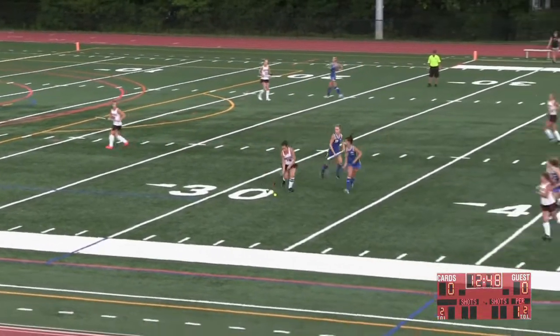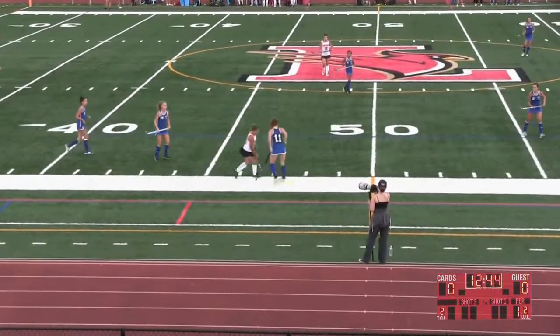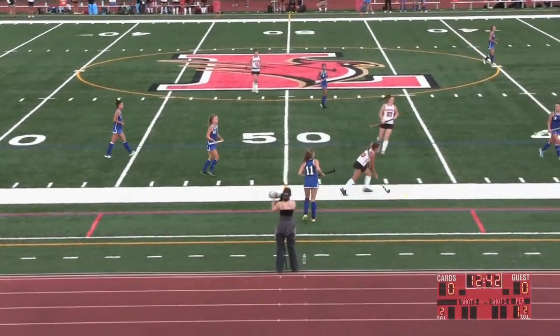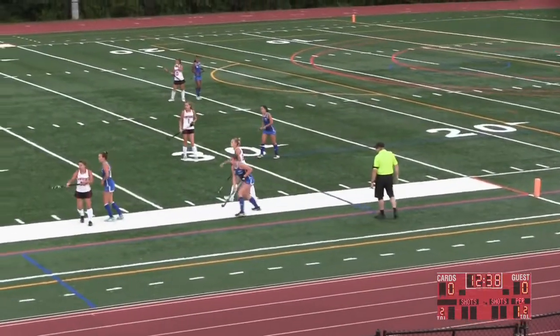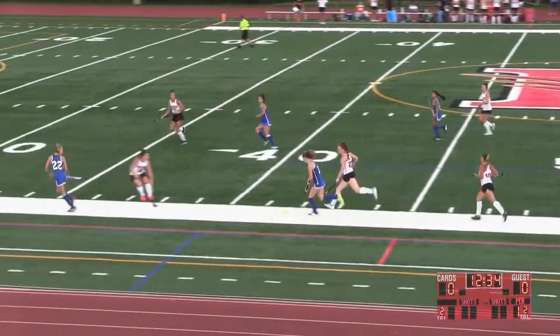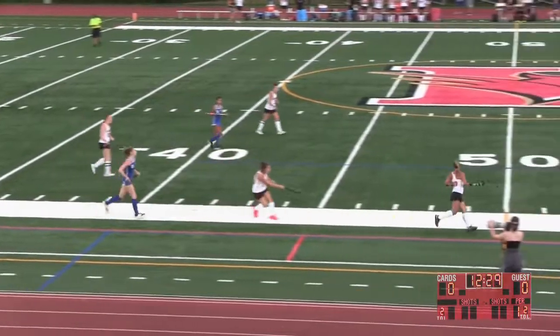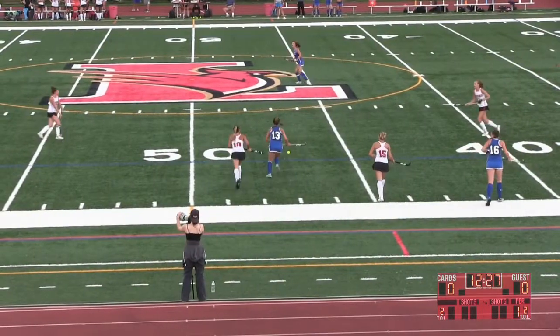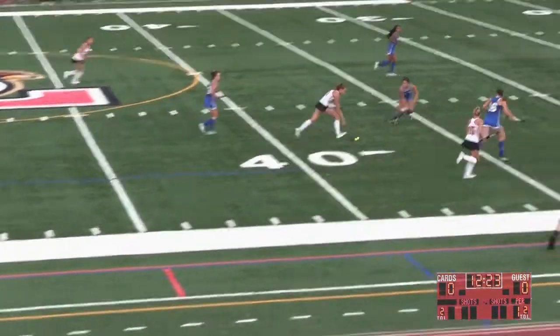Lawrence breaks that up. And they'll try and work it with short passes up the near side. Lawrence making progress up the sideline. That pass is stopped and sent the other direction by Princeton. Now Lawrence breaks the play up and they will send the ball forward, but Princeton's there to block it. Lawrence takes it away.